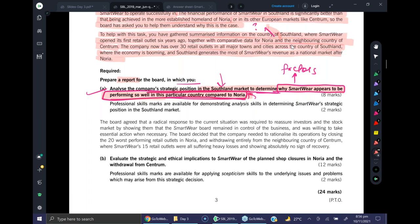Not that you must apply it here, just saying. So you can apply those concepts if you want to. But the main focus is going to be what's going so well in Southland, which is making this company successful. Professional skills marks are available for demonstrating analysis skills in determining Smartware's strategic position in the Southland market. So of course, by picking up the relevant information and explaining our points, we are going to get these marks.